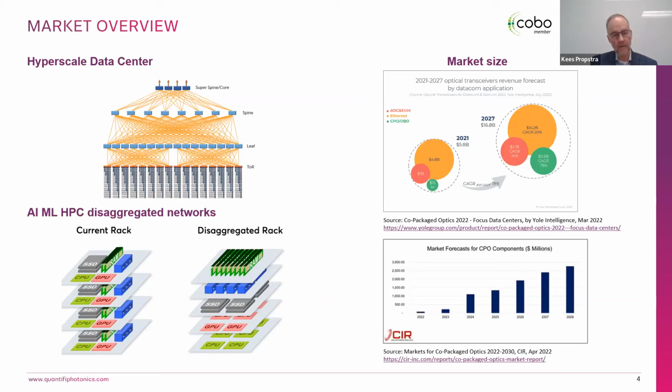And then also what we see is a trend towards improved compute networks for AI and machine learning, kind of disaggregated networks, where you combine the compute functions on a single board, but you connect those with high bandwidth, low latency optical interconnects. Of course, AI, machine learning, critical for next generation infrastructure. So these are very big drivers for our industry.